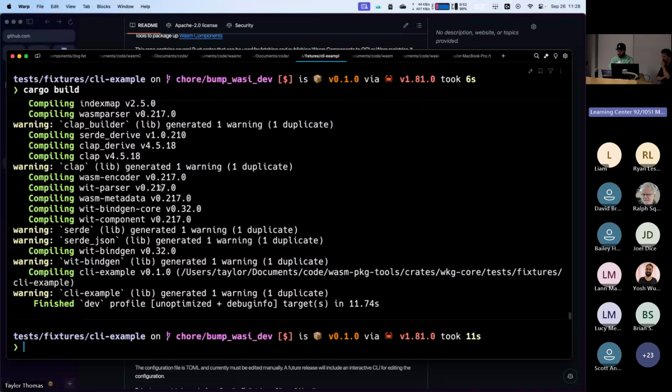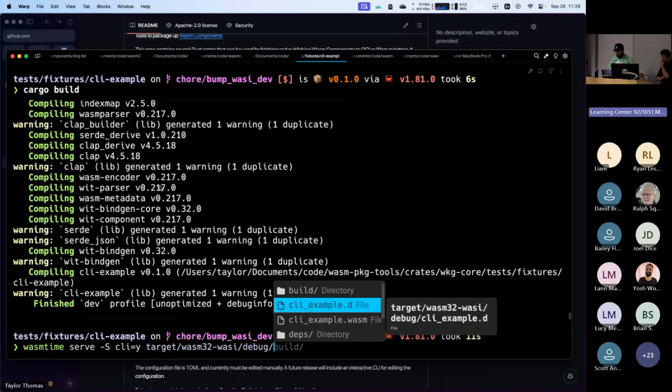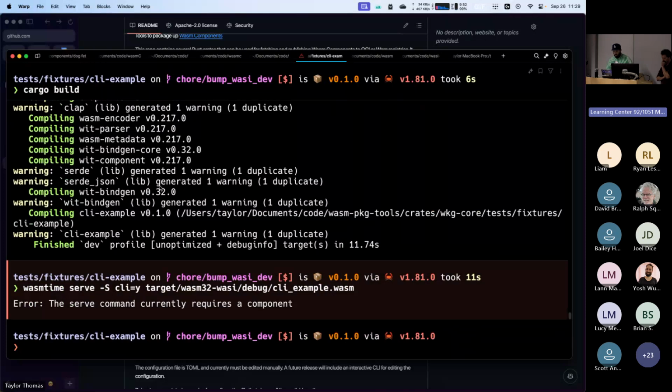So if I do, gosh, I couldn't remember, wasmtime serve target. Oh, I didn't compose. I actually had a trick for this. Normally I use my, I'm not going to do it right now. Trust me, it runs. I'm not going to worry about fixing that right now. This is the test fixture, so I don't have that in there. I just want to make sure it builds. But anyway, once you have it, you're able to take it and build it just like you would any other component.